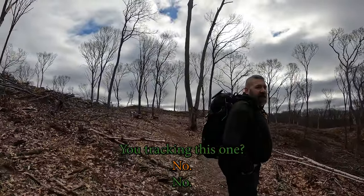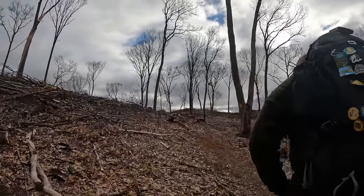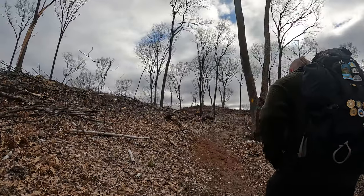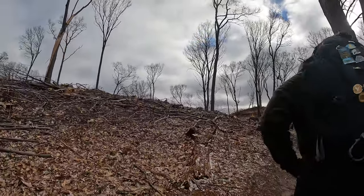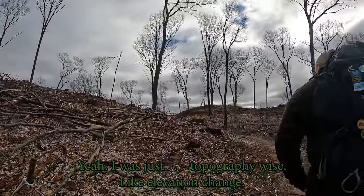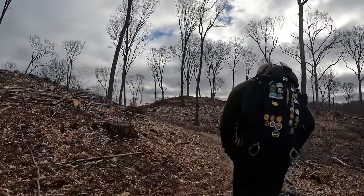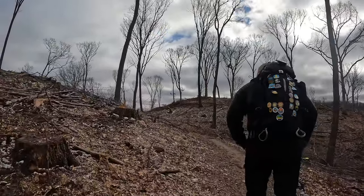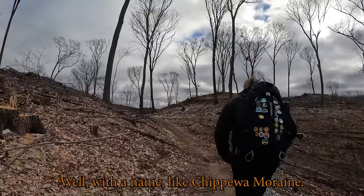Tracking this one? No. The thing says it's a 4.5 mile. Okay, I was just curious topography wise, the elevation change. Well, with a name like Chippewa Moraine.